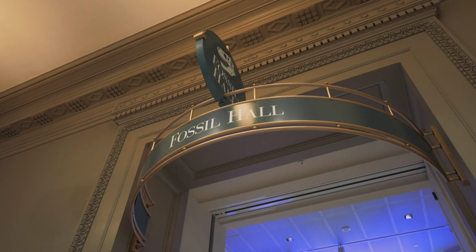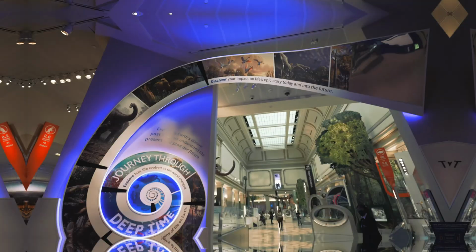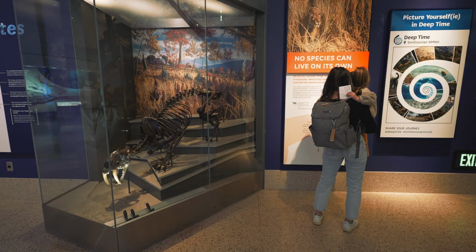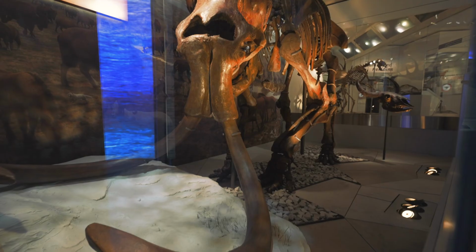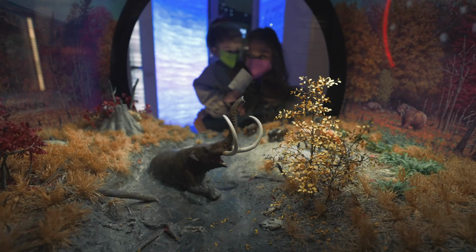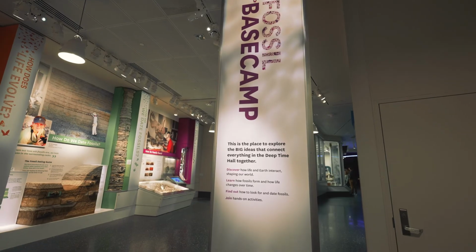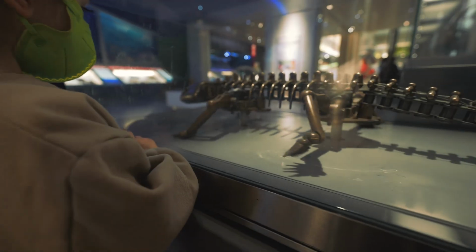From the rotunda, we went right, which leads into Fossil Hall. This was a great place to kick off the day as you're immediately confronted by gigantic dinosaur and ice age fossils. In this exhibit, Deep Time, you'll journey through hundreds of millions of years, from the beginning of life on Earth right up to present day. Mammoth, T-Rex, and giant sloth fossils are just a few of the impressive fossils found in this section. You'll also learn how it took life hundreds of millions of years just to move from the oceans to land.